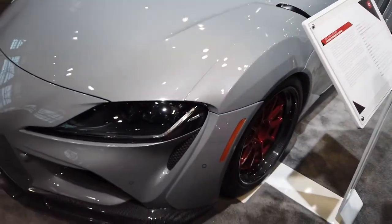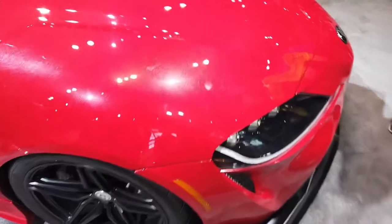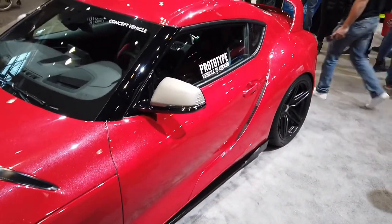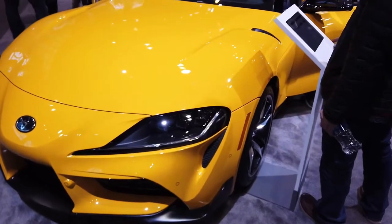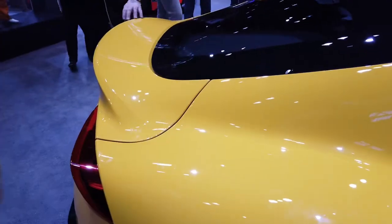At the Toyota booth. There's a red one here. Red prototype. Another one. It's not a white body. Looks neat. Supra. Oh yeah, 2020. Bright yellow. And this is not a GR. These are all stock wheels. Nice. I'm gonna sit on it. Never been inside of this. Let's check it out.